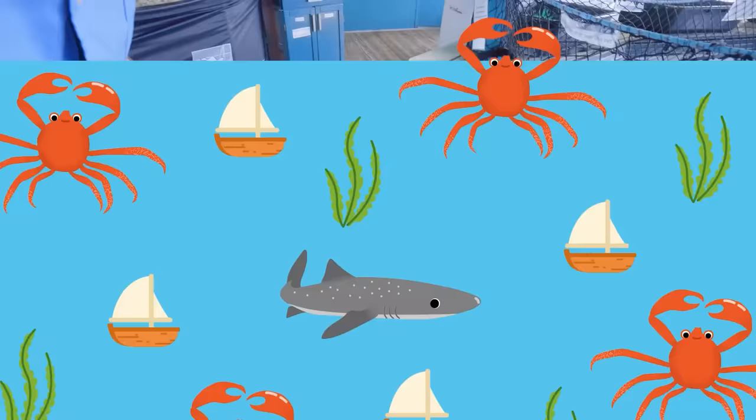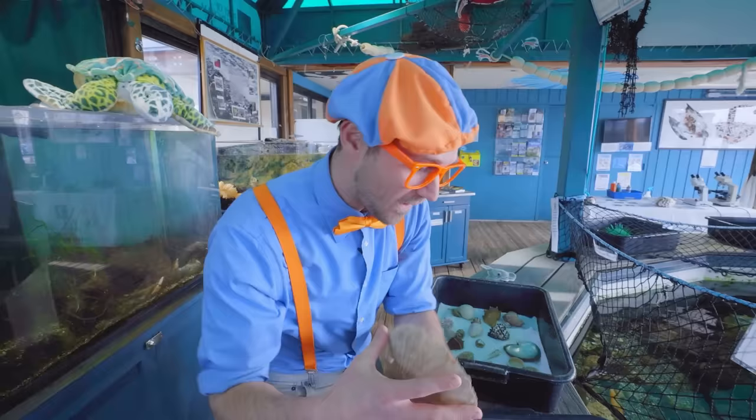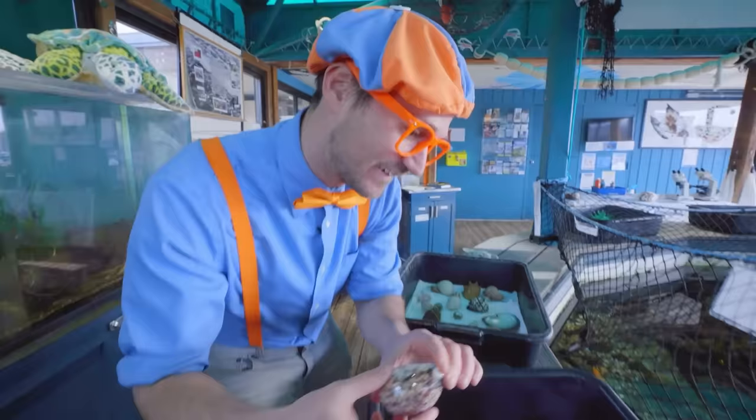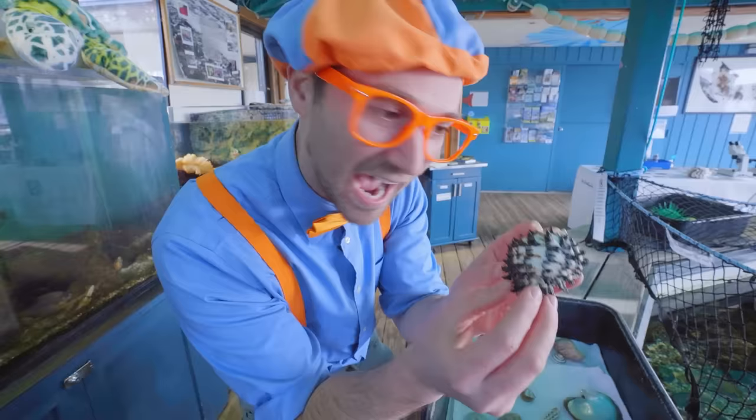Wow, look at all of these shells. They're so pretty. This one is so big, look at it. Whoa, it's almost as big as my hand. Wow. Okay, whoa, and this one is so shiny. Oh, and this one is so pokey. Oh, here's another pokey one, but those are little teeny pokes. Whoa, that is so cool.